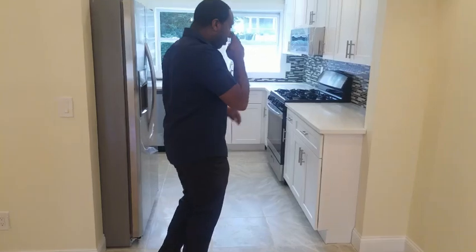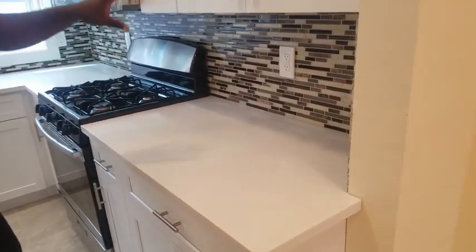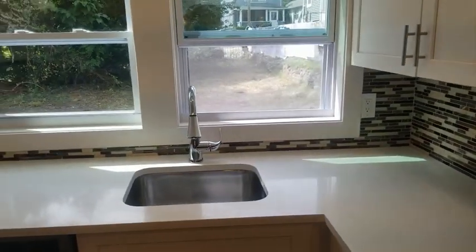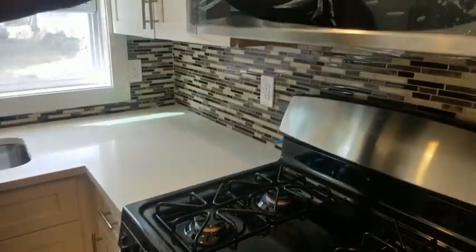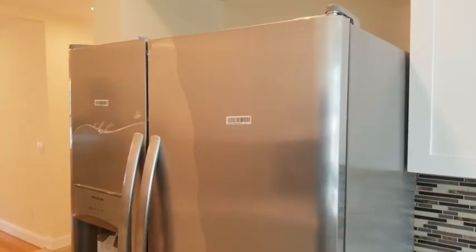And here's the kitchen. You have beautiful white countertops here, Emer stone countertops, and you also have beautiful white cabinets, stainless steel appliances. You have the beautiful backsplash right here, okay? Wonderful sink, also stainless steel. You have your dishwasher right here. You also have the beautiful microwave that is mounted. And you have a beautiful refrigerator as well. Nice size. Okay? Double doors refrigerator, as you can see.